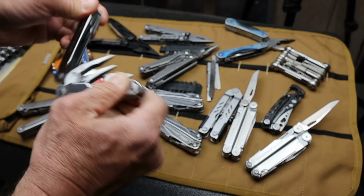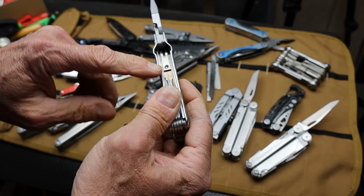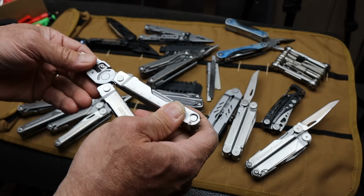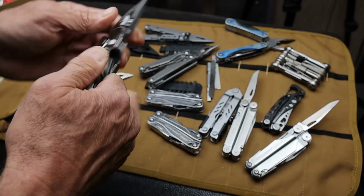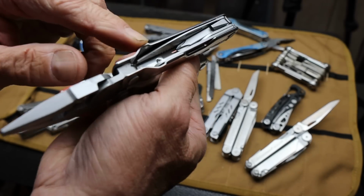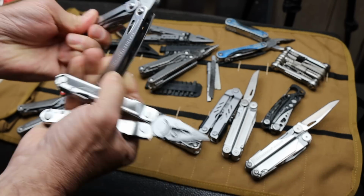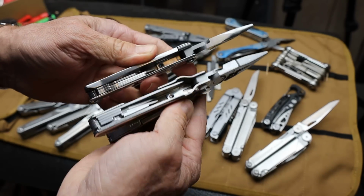However, they also have the pressed steel, which is similar to how Leatherman started back in 1983 when Cabela's first ordered 500 units of their PST, their original multi-tool. And this particular one, you can see, just uses sort of the bent metal. This is a lot harsher on the hand compared to something like this, where they smooth it out a lot.